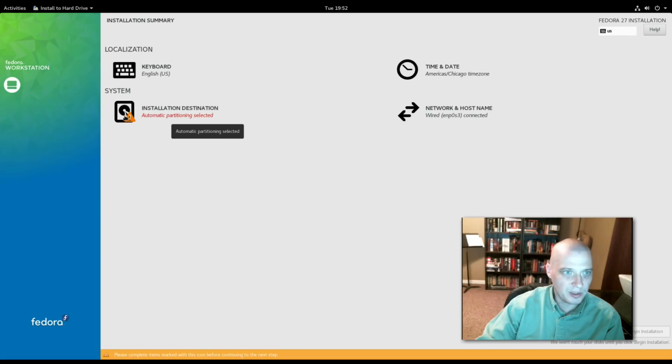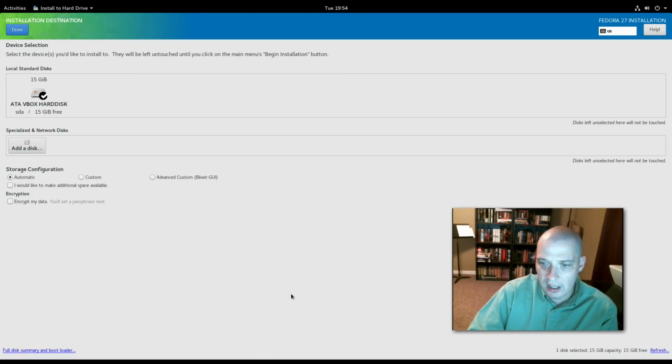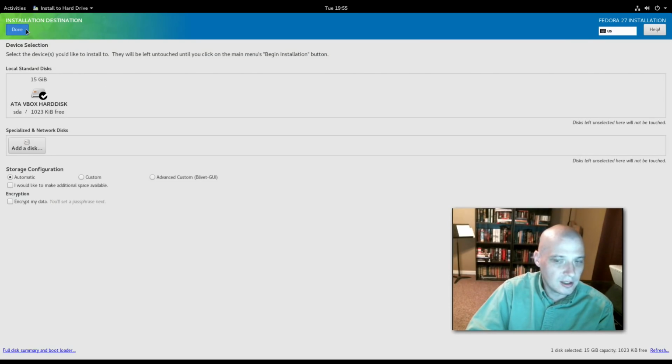Installation destination. Now we need to tell Fedora where to install to the disk. I created a 15 gig hard drive in this virtual machine. So I'm just going to let Fedora have the entire 15 gig hard drive. For storage configuration, I'm just going to let it do automatic. I'm not going to tick on encrypt my data. I don't need to encrypt the drive or anything. I don't really need to add a disk, so I need to click Done here at the top of the screen.